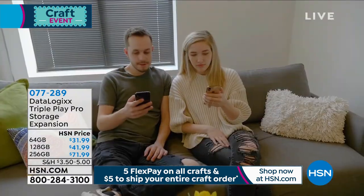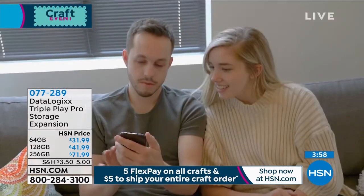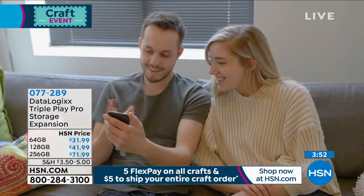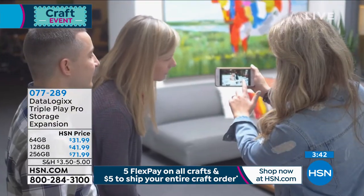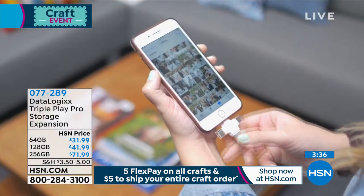And then let me show you something else. This is really cool. Like you said, we're all sick and tired of seeing that horrible message that pops up on the screen and says, oh, sorry, you can't take any new pictures. You can't shoot any new video because you're out of space. With this, you have a little tab that you can press right here in the free app. And this is a camera. So it goes straight to your camera. And what you can do now is shoot video and pictures right onto the Triple Play Pro, bypassing your phone's memory completely.